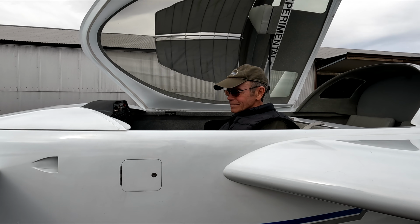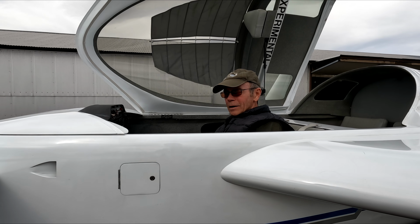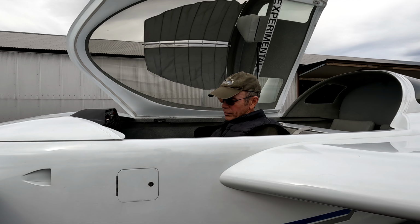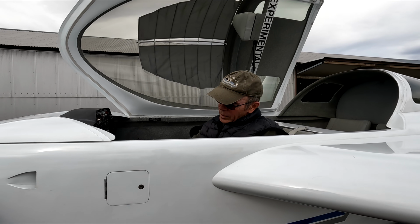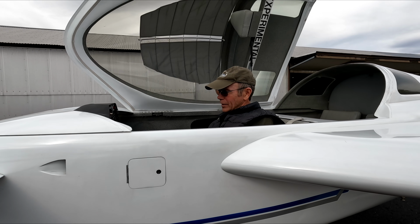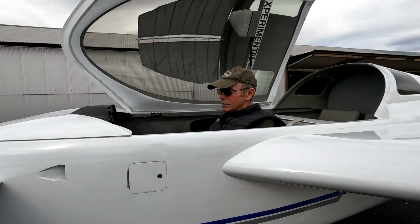So in your typical cruise speed, what do you usually shoot for? I plan at 150 knots just for a round number, and I use 165 knots. I tell people. Okay. Now that's true airspeed.